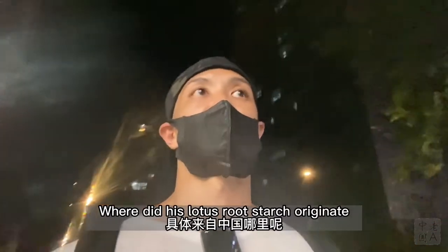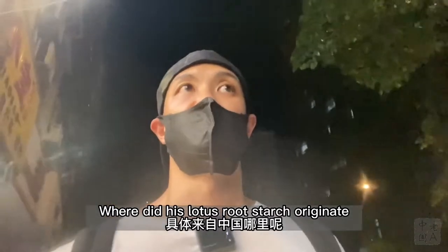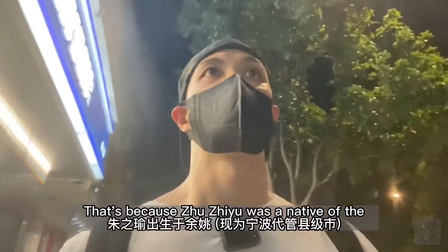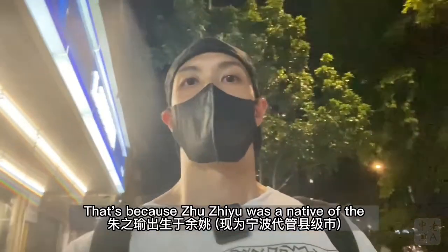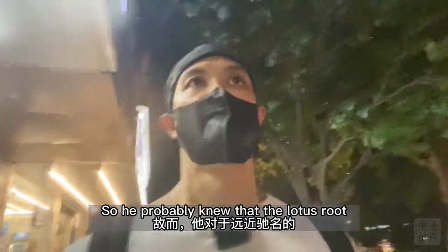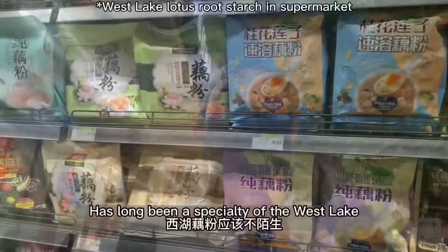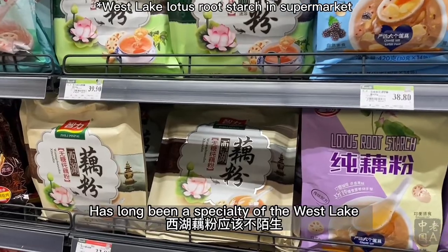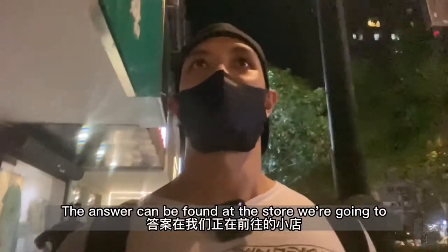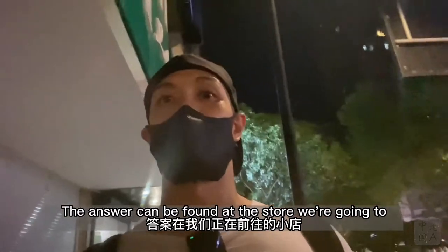Where did his lotus root starch originate? Maybe the West Lake here in Hangzhou. That's because Zhu Zhiyu was a native of the nearby city of Yuyao, so he probably knew that the lotus root has long been a specialty of the West Lake. How do you eat lotus root starch anyway? The answer can be found at the store we're going to, Jiaou Tiancheng.